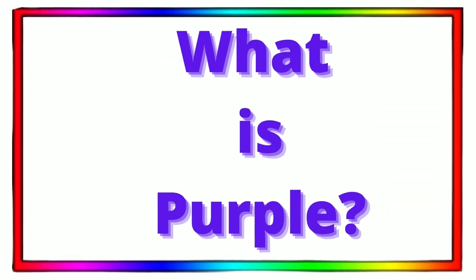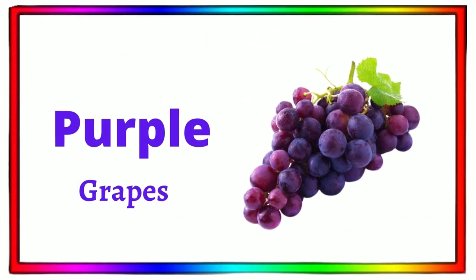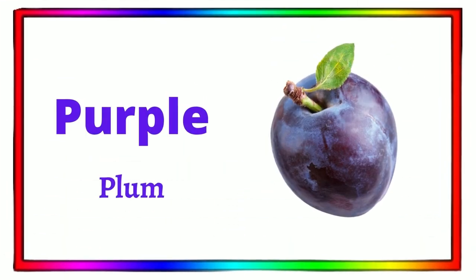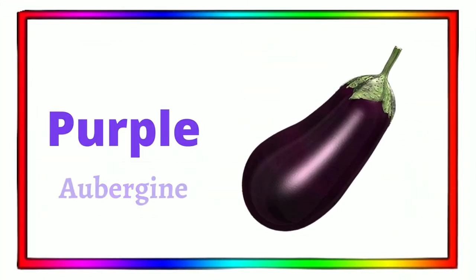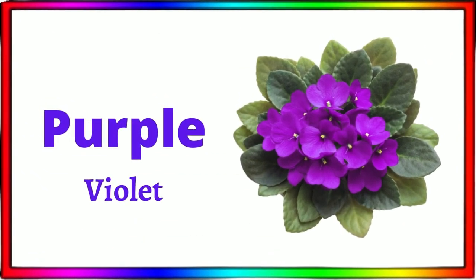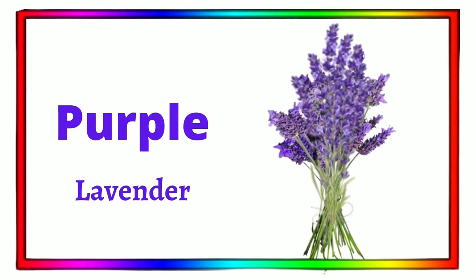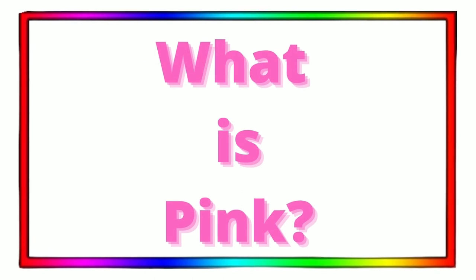What is purple? Purple, purple, purple. A bunch of grapes is purple and the plum is purple. The cabbage is purple and the aubergine is purple. The violet is purple. The lavender is also purple.